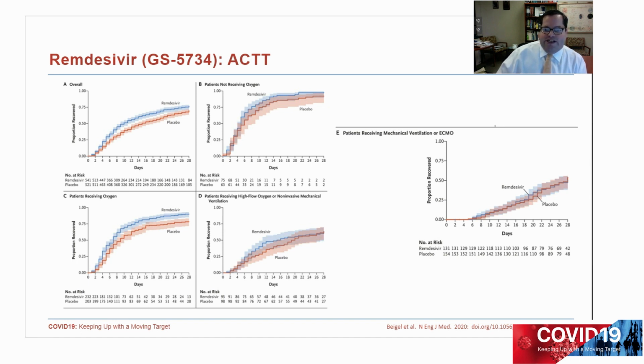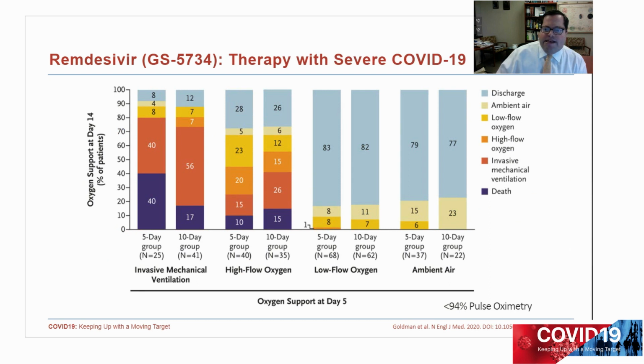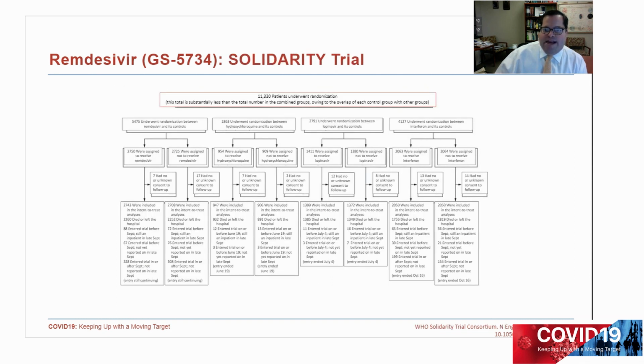And so really the sweet spot is in patients earlier in the clinical course of disease requiring oxygen. In this population with severe disease, potentially 10 days of therapy provides a better outcome, as was determined by this open-label study that found more recovery in those patients that got 10 days versus 5 days in the severely ill population requiring mechanical ventilation.